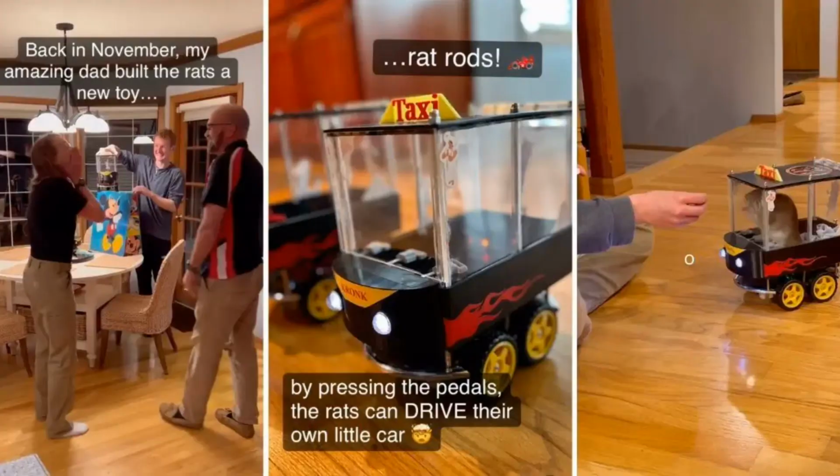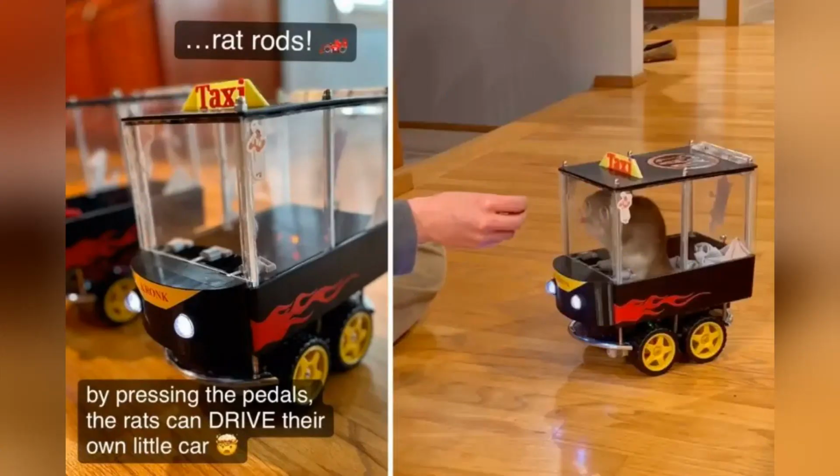Hey there, electro enthusiasts! Welcome to Electro Drive News, where we dive into the latest electric vehicle news and innovations. Today, we're taking a wild ride with some furry friends that will blow your mind. Let's talk about rats learning to drive tiny electric cars.